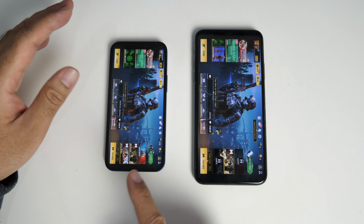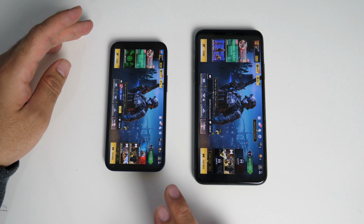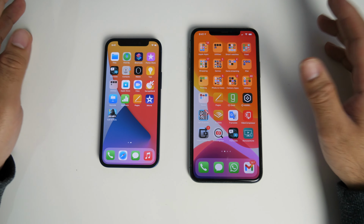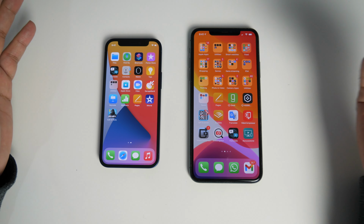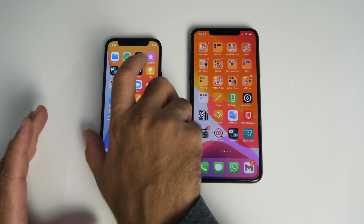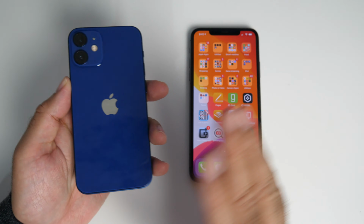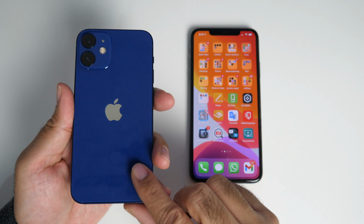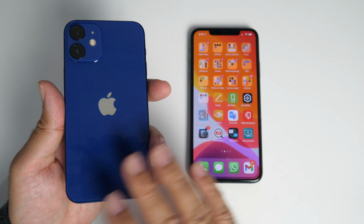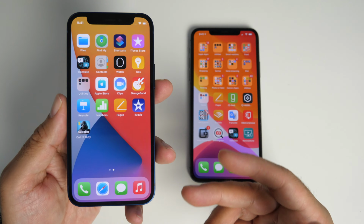So it looks like the iPhone 12 mini was only slightly faster in loading up the menu screen than the iPhone 11 Pro Max. So that was my very quick unboxing overview, and we did compare a few things with the iPhone 11 Pro Max. At this stage, it feels like the iPhone 12 mini is simply a smaller version of the iPhone 11 Pro Max minus 2 cameras. The performance seems very similar. There is not a big difference in performance that I can see at this stage, but of course I have to do more with it to find out for sure.